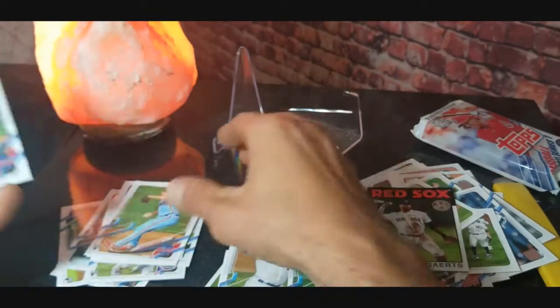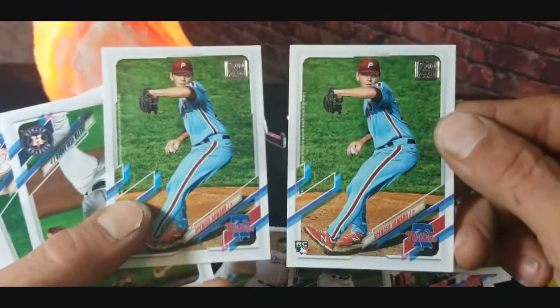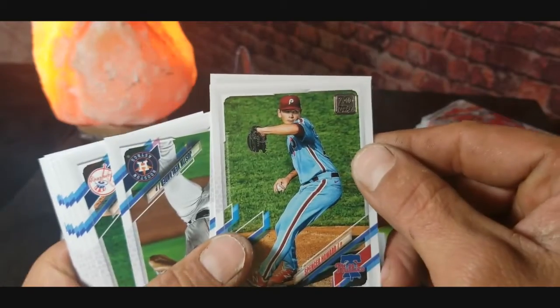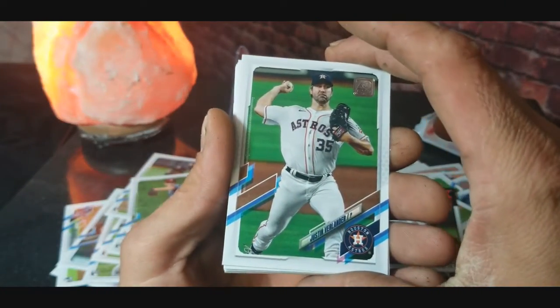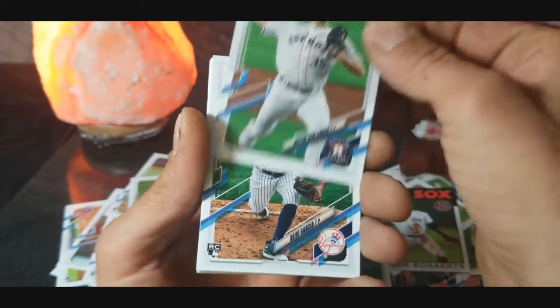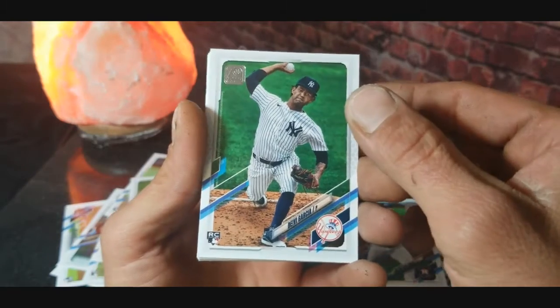Another Spencer Howard. Look at that, guys. Look, two Spencer Howards that were like stuck together. I guess they must have got caught up in the sorting machine or something. That's pretty cool find right there. Got Justin Verlander. I know that used to happen a lot back in the early like 90s and stuff.